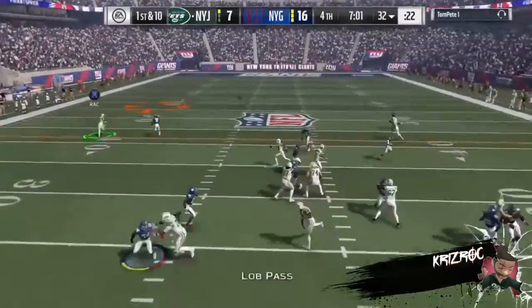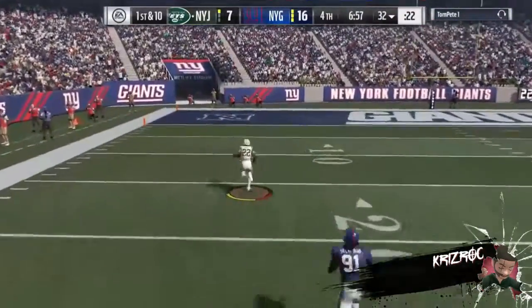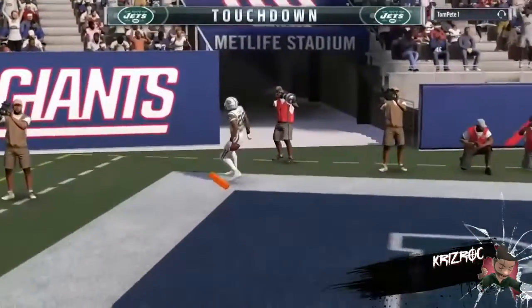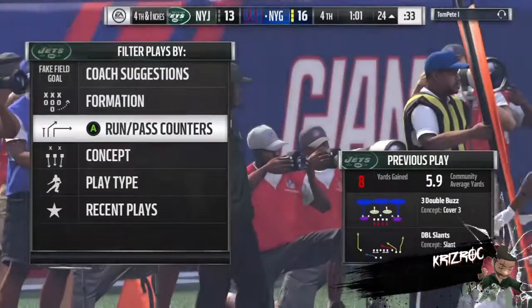They go back to the air here after the INT on the last drive. Matt Forte with green grass ahead. And all the way in. Touchdown. That's going to bring up a fourth down.